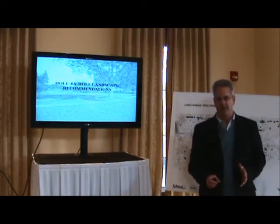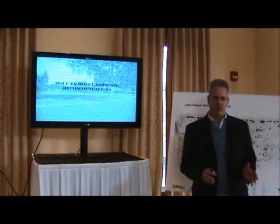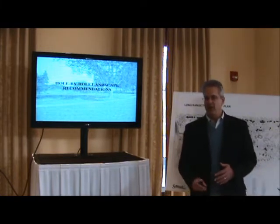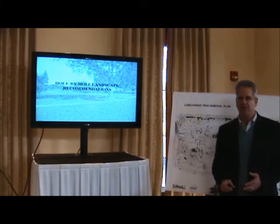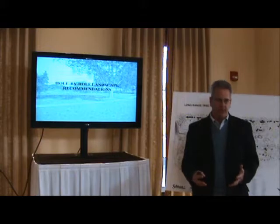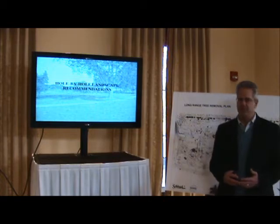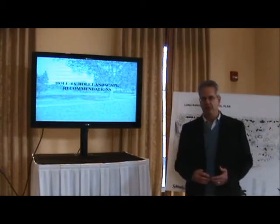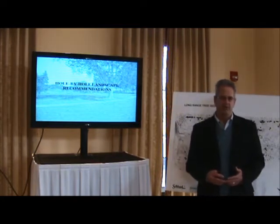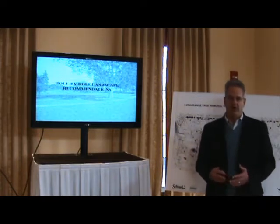We say long-range because it's not our intention to go out there and take down all these trees at one time. We want to work them in as phases. Trees can come down as we plan for new trees to come in. And then finally, we created a long-range master landscape plan that shows where new trees should be planted on the golf course. It specifies the varieties and the species of trees that should be used, how many we're proposing on the golf course. I've shown what the mature size of those trees would be, and then a minimal planting standard of what we want.